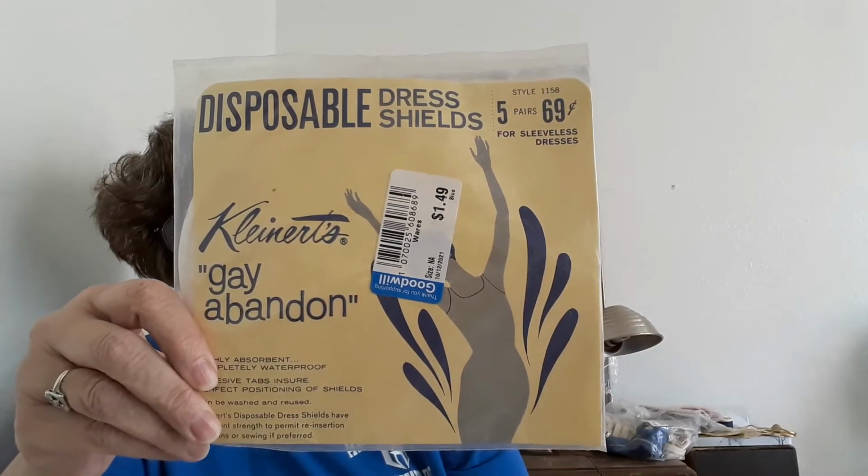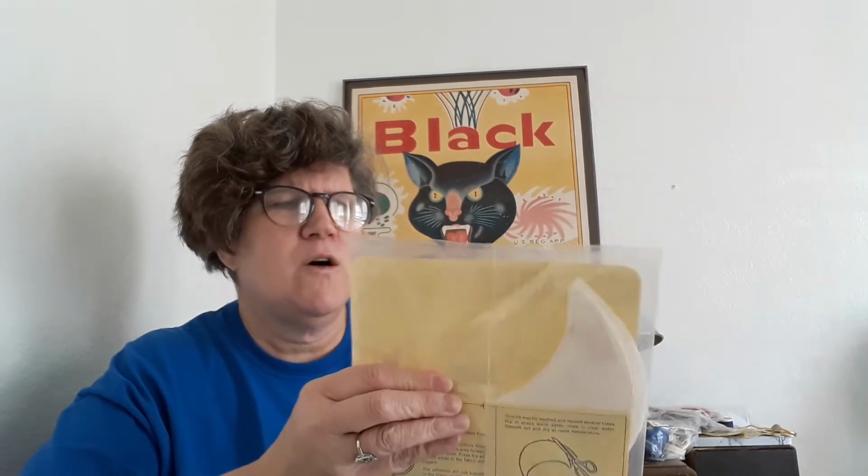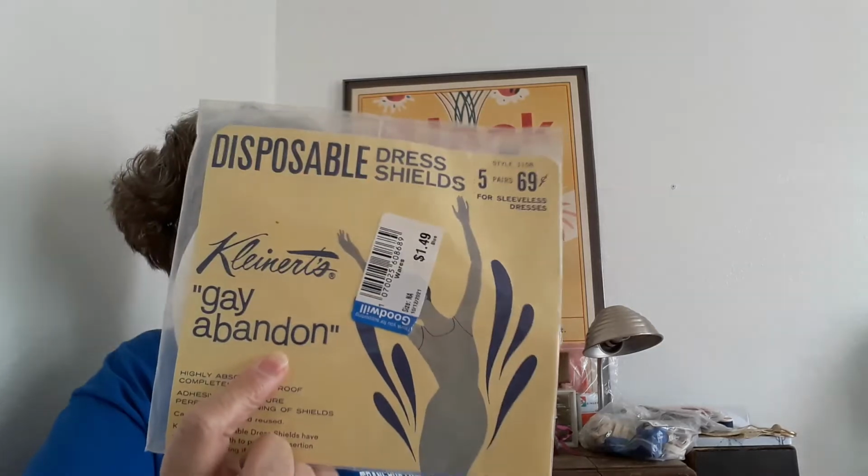You can see I didn't pay $1.49. It was half price, so it was 75 cents. But they are disposable dress shields, which I gotta be honest, I was like, wow. And my favorite part is the gay abandon, because who doesn't love a little gay abandon? I do. Always have.